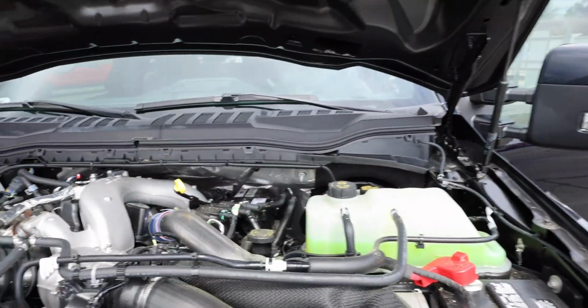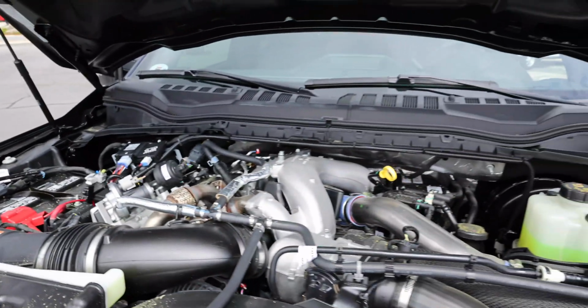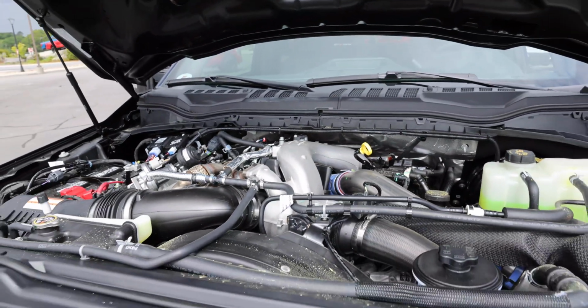Got the tried and true since 2011 6.7 liter Power Stroke diesel, 475 horsepower, 1,050 pound-feet of torque. You know, back in the day when the 6.0 and 6.4 was around and everybody was deleting them and trying to make them legit and trying to push power, they were getting power like this, so really no need to do anything on this bad boy other than maybe intake and exhaust and roll. That's all I got today, y'all.